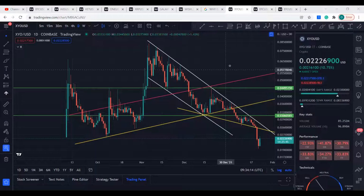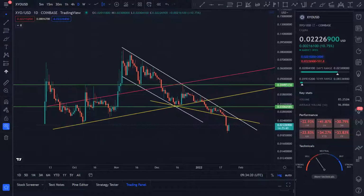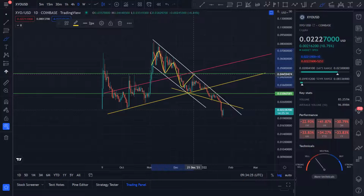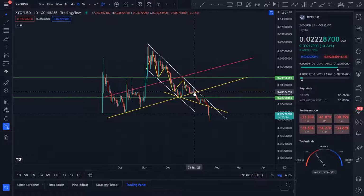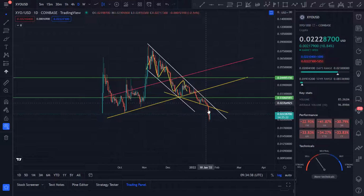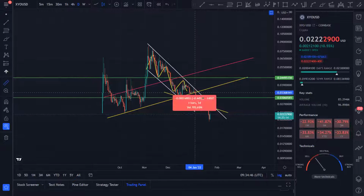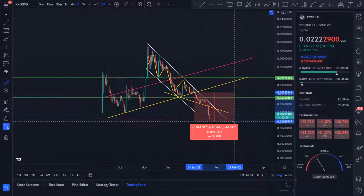Let's quickly see what's going on with XYO. As you can see, XYO was in this downward channel. I told you in my previous video that it had this major support. Once it breaks this support, XYO will come down, and you can see it has fallen quite a bit. That is also due to Bitcoin coming down to 35K. It has come down about 42% actually.